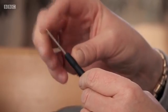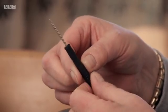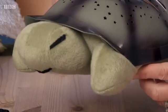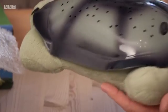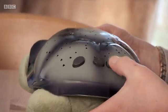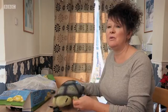I dread to think, if I'd given these toys to my niece and nephew to open themselves, what would have happened with that screwdriver, the injury they could have given themselves. And then the turtle, which is not very well made. This plastic is very sharp on the edges. The buttons are very wobbly. The fabric is coming away underneath, and it's very cheaply glued. So I'm not happy at all.